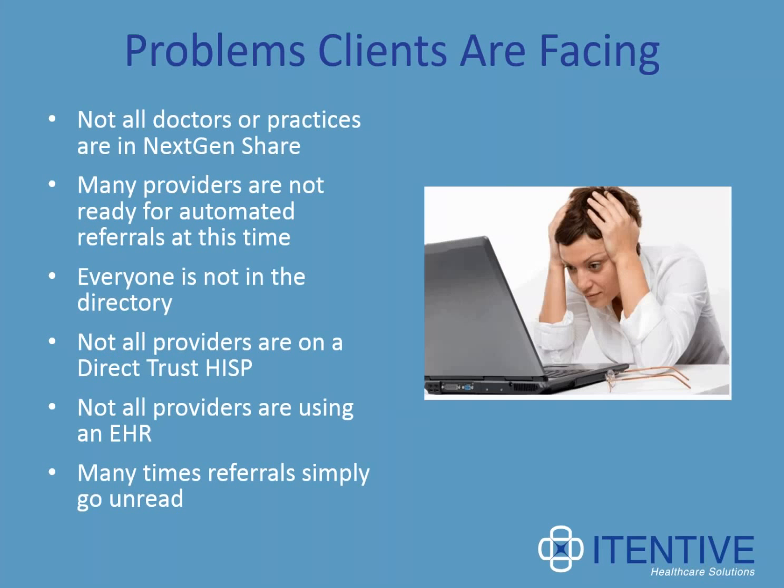In addition, some of the things that have happened as we put it in, problems that clients are facing, and things that we've heard as we've moved this out. This is relatively new, and not everyone is participating with the meaningful use objectives and the registries. It's becoming very, very popular very, very quickly. However, let's talk a little bit about some of the problems or challenges. I like to call these challenges.